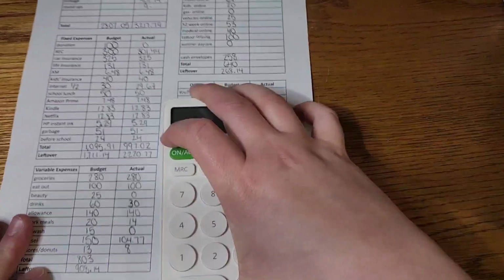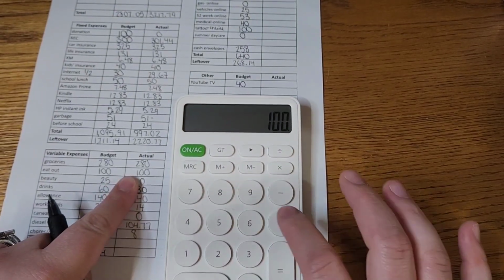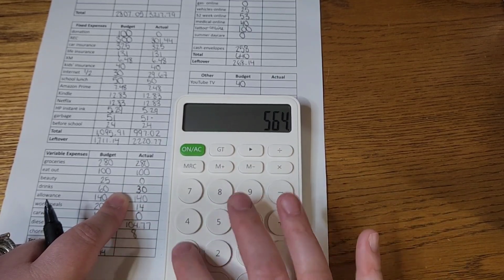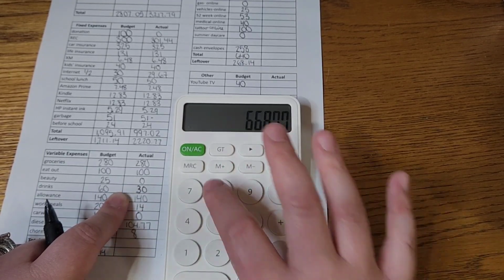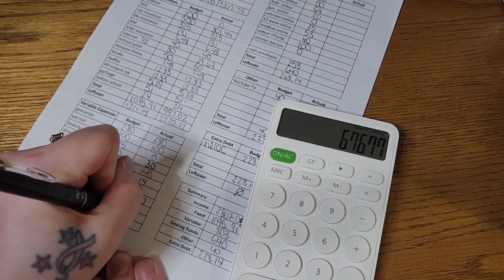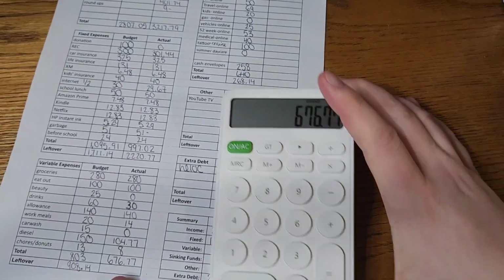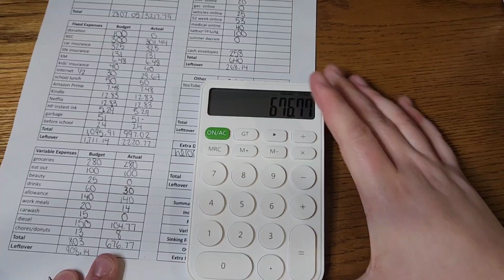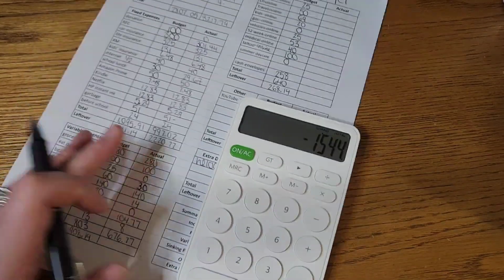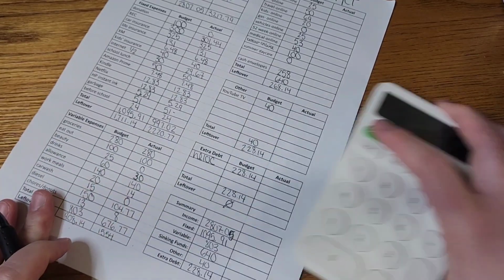And so then our total variable, because I know some of eating out went into savings challenges, but I don't remember how much. I was going to do a better job of keeping track of that, and I did not do that with this paycheck. So our variable total was $676.77. If I subtract that from what we had left, that leaves me with $15.54 to budget.